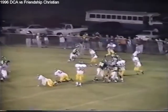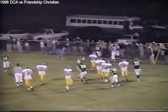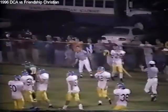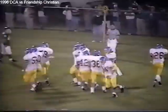Thompson gets back to Lyon. Lyon breaks one tackle, stays on his feet, goes on, breaks another tackle. Finally, wrapped up there by number 84 for the Commanders, about 10.